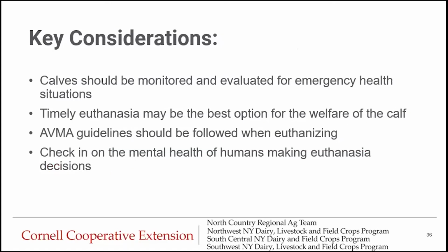All right, so to wrap up, we have put together some key considerations for this webinar. First off, calves should be monitored and evaluated for emergency health situations. Secondly, timely euthanasia may be the best option for the welfare of the calf. AVMA guidelines should be followed when euthanizing, and most importantly, check in on the mental health of the humans making the euthanasia decisions.